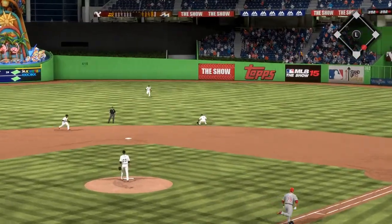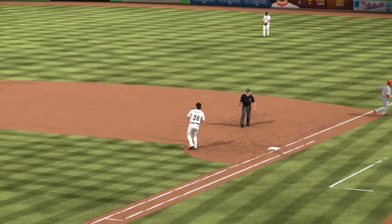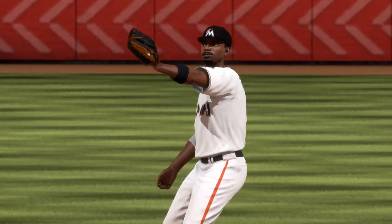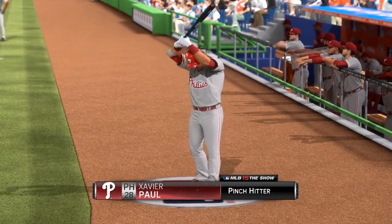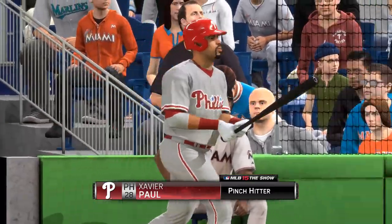Got him lunging that time as he pushes one on the ground to second. And the throw to first is in time, so the leadoff man is gone here to start inning number 7. Xavier Paul will pinch hit here, and he's the potential tying run. 28, Xavier Paul.